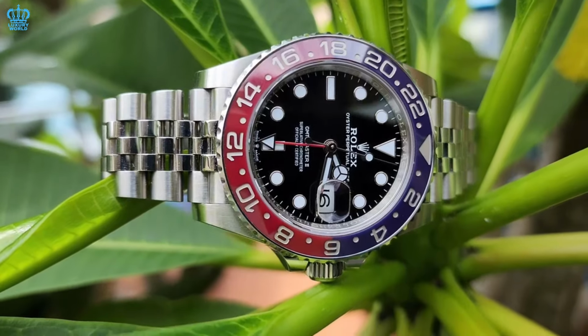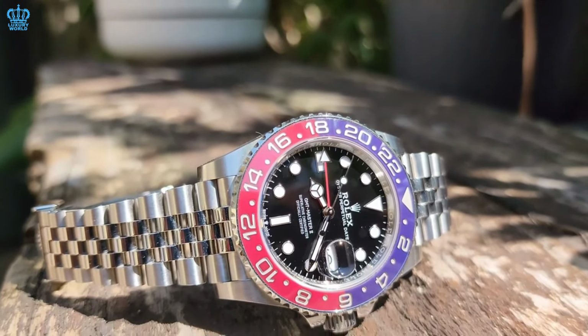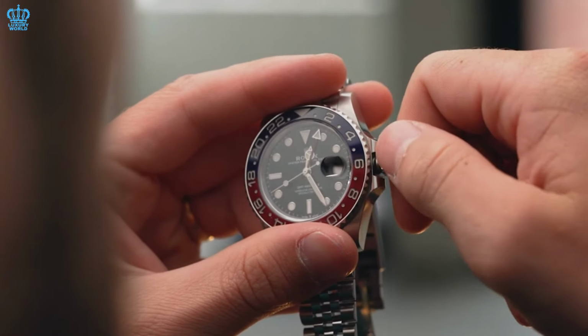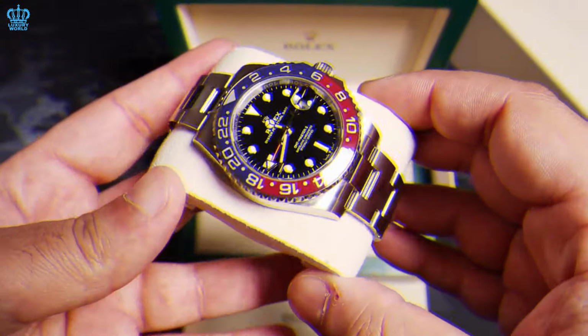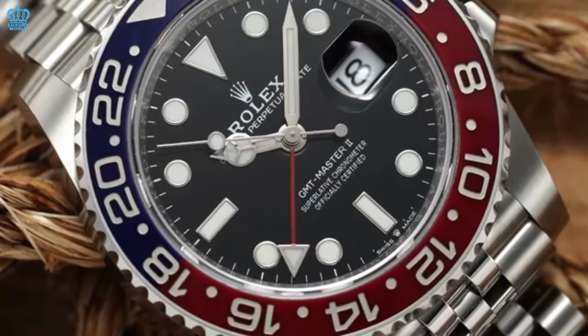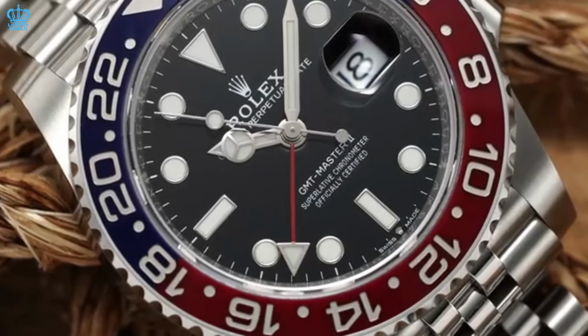Before delving into that, attention shifts to recent developments at Watches and Wonders 2024. Despite widespread speculation about its discontinuation, the Pepsi GMT remains available, contradicting expectations. It continues to feature prominently on Rolex's website.